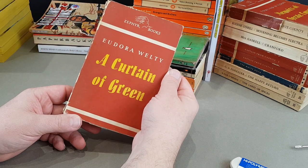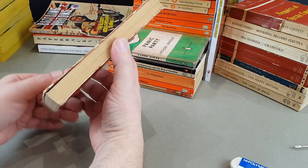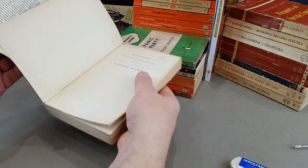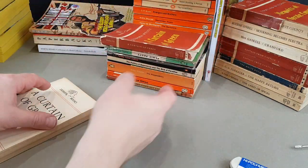Eudora Welty, A Curtain of Green. Another one I don't think I've ever heard of. Slightly better wrapper, but still got some vintage repair to it.